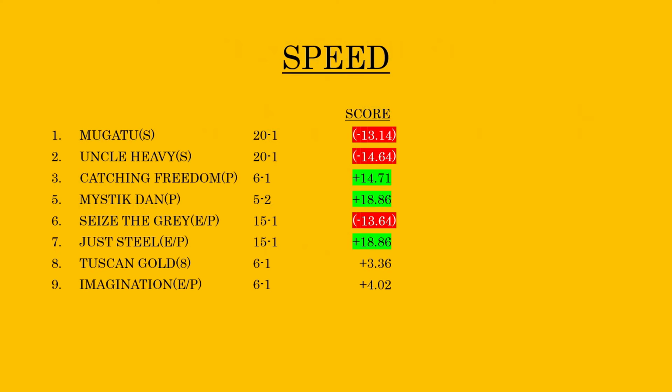So if we look at our field, here we see our winners highlighted in green. You see Mystic Dan and Just Steel tied for the lead. I would tend to put Mystic Dan a little bit ahead for the recency of the Kentucky Derby. And again, we've explained why we've done this. But Just Steel, certainly capable of running a winning Preakness, I think. Now, Catching Freedom is in third.